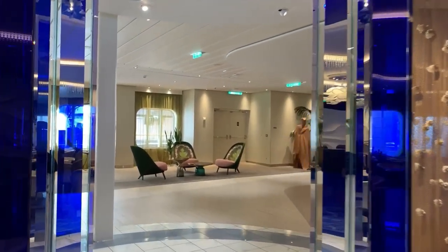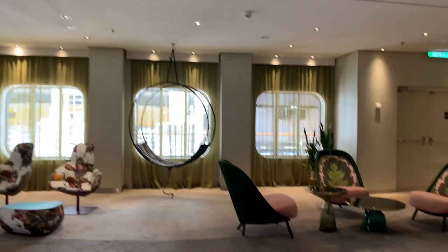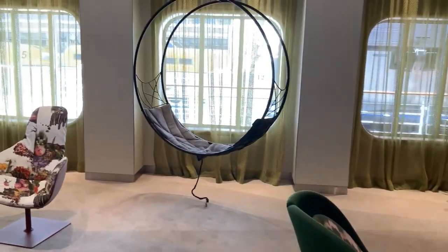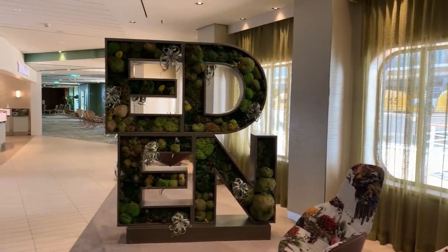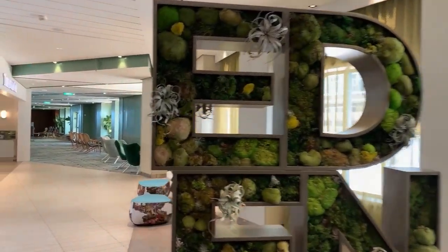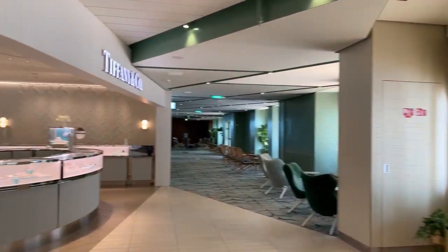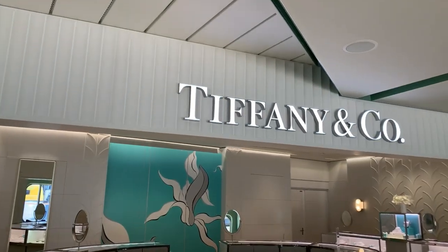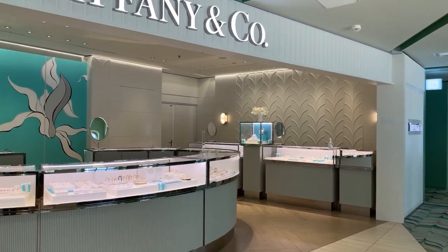Heading back out, we're going to enter the Eden space. Some seating areas over here that are unique and different. There's a swing seat. We see a lot of people take photos there. Eden sign. Hello. Eden sign, another good photo opportunity. Eden is amazing. And just here to the left on our way to Eden is Tiffany and Company, in case you decide to buy yourself or someone you love something special.